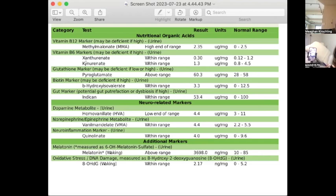And then it also looks at the neurotransmitters because they talk so much to the hormones. That's where we'll see homovanillate, the VMA, and the quinolinate, which are all going to show us different markers for things like dopamine. Homovanillate is a common one, the first one in dopamine.